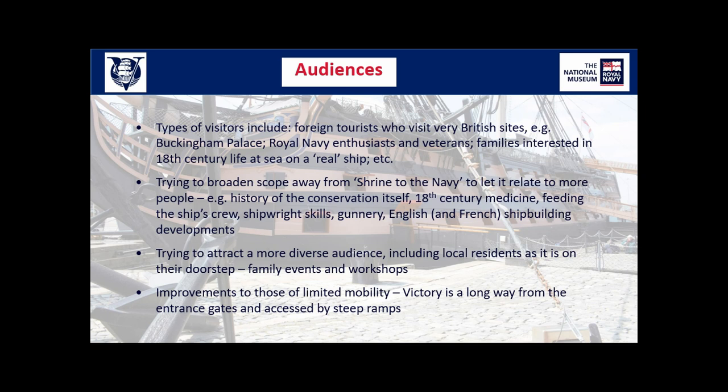The other very important thing is there's a lot of low-income communities right on the doorstep of the dockyard. There's big dockyard gates, but they're so foreboding that people don't realise you can get your bag checked, but you can just go in for free and see everything from the exterior for free. But it wouldn't occur to them. They just think, oh, you must pay the £40 and we can't afford it. So a lot of local people think it's not for them. So we're trying to improve all that.